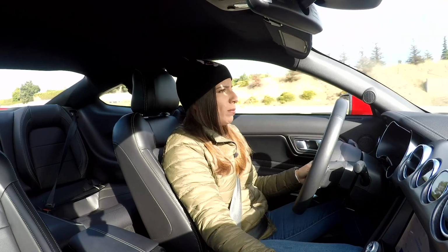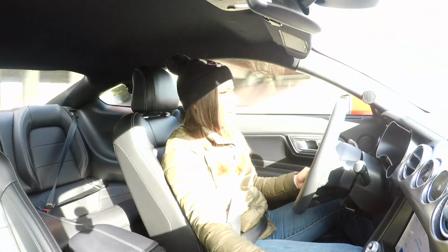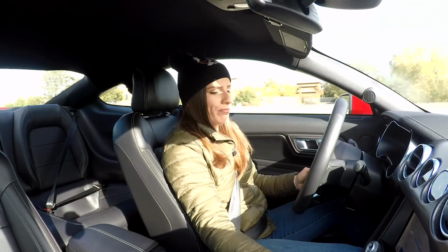And to complement that, you also have steering modes. So currently I'm driving with a normal steering mode, but you can switch it to sport steering or comfort steering. That frees up the steering wheel just a little bit.